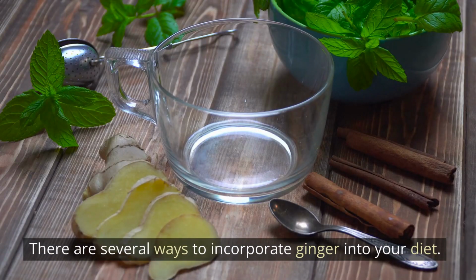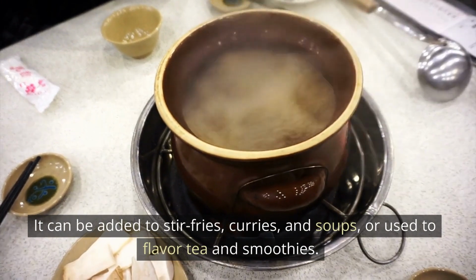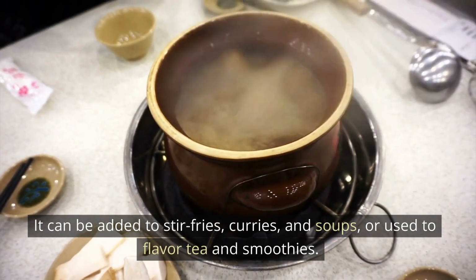There are several ways to incorporate ginger into your diet. It can be added to stir fries, curries, and soups, or used to flavor tea and smoothies.